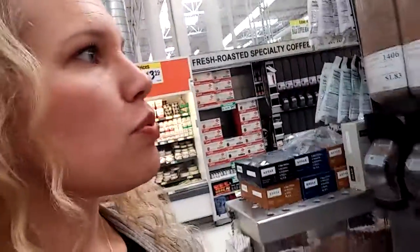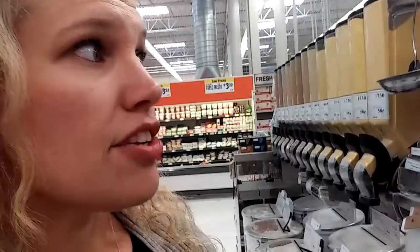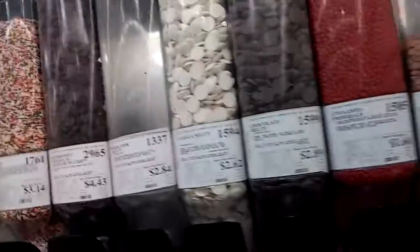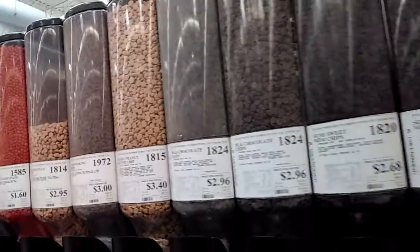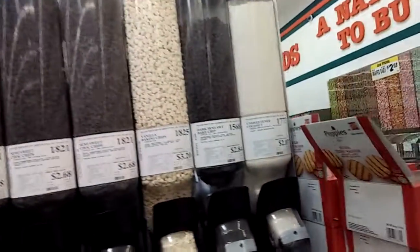Flaxseed meal, hemp hearts, cracked wheat, wheat berry kernel white, wheat berry kernel red, bulgur wheat, hulled millet, corn grits, polenta, corn meal, panko breadcrumbs, Italian breadcrumbs, instant non-fat milk, tapioca pearls, look at this, rainbow topping, bittersweet chocolate, vanilla melties, chocolate melties, cinnamon imperials, butterscotch chips, carob baking chips, Reese's peanut butter chips, milk chocolate chips, semi-sweet chips, mini chips, vanilla baking chips, dark semi-sweet baking chips, and it just goes on and on.